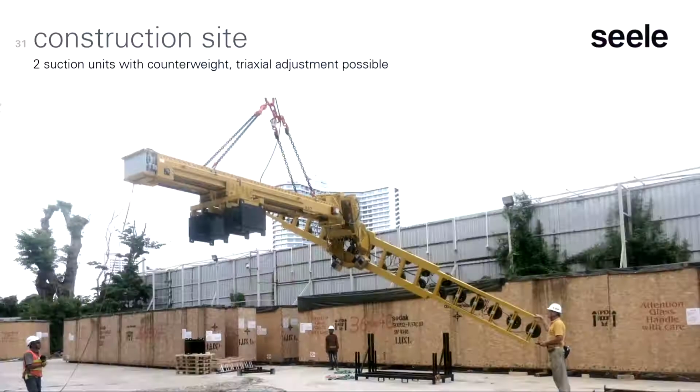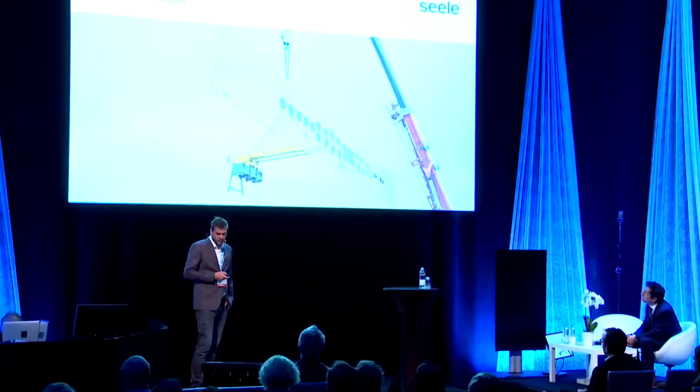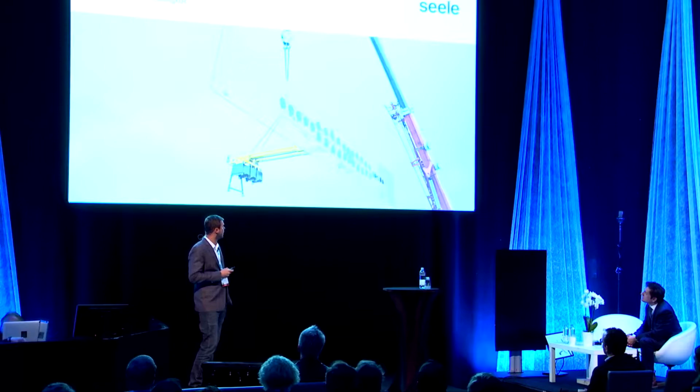For this particular project, we developed a bespoke glass sucker. The glass sucker has to carry loads of 3.2, 3.5 to 4 tons, and also to stabilize via this counterweight when the glass is on top. Due to the geometry of the building, it was needed that the sucker frame was able to rotate 360 degrees, and the cantilever arm needs to be rotated by 45 degrees.